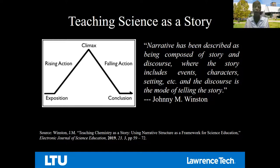A couple of years ago, Johnny M. Winston published a paper focused on teaching science as a story. This is an image of one of the figures in this paper, a generic narrative structure, or storytelling arc, if you will, of what you need for a successful story. At the base is the exposition, where you introduce the characters, places, people, and that sort of thing. Then you have the rising action to a peak of a story, and eventually a conclusion. You've probably seen this before in an English class or something like that.